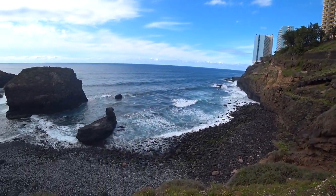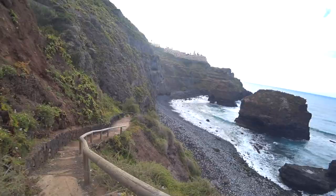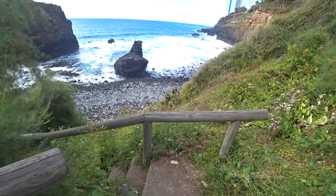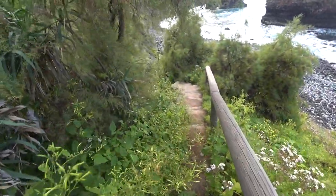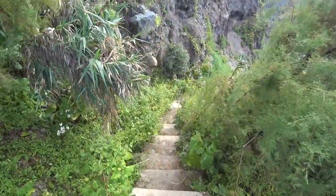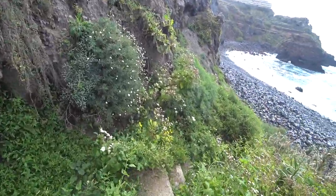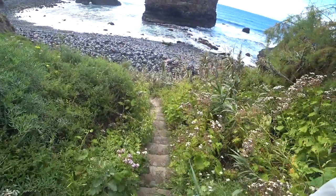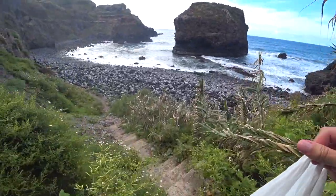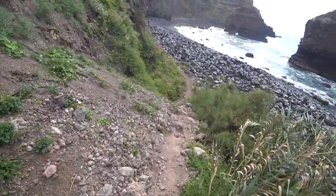There's caves. Beautiful. It'll be even better in a sunset or sunrise. We'll see. Definitely I'll come here again. Okay, almost there. This is clearly not meant to be explored by tourists, but we're gonna find out what it is and why this beach is so empty and so beautiful. I don't know. We did it. Made it.